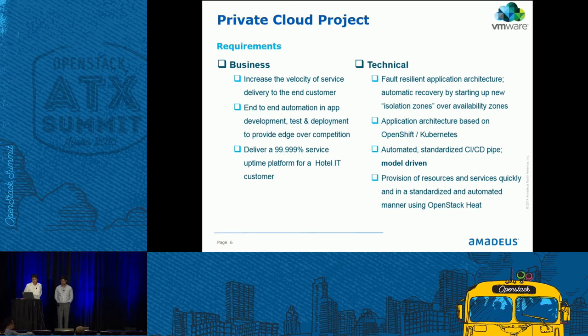Technically, what were the requirements here? Getting to a fault resilient application architecture, automatic recovery on fault, starting up new what we call isolation zones, or availability zones, in case of failure. We are using container-based technology, so we're using Kubernetes wrapped into OpenShift. And the whole thing is basically model driven, so you can put down your application topology in Heat templates, or in the future in Terraform templates, and deploy your environment onto your platform, make changes to it in a standardized and automated manner.